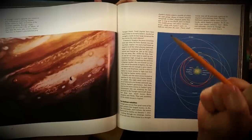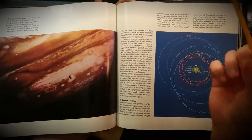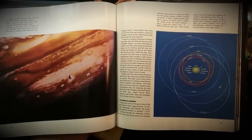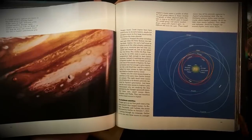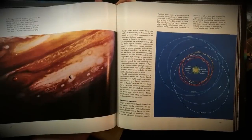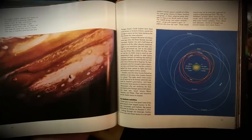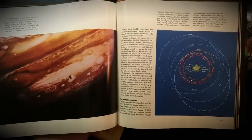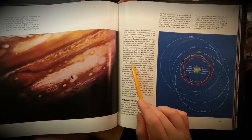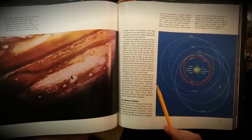But it didn't have enough to crunch those atoms together, those atoms of hydrogen and helium, and overcome the electric repulsion of the electrons, and even the strong and weak nuclear forces. Instead of reaching the millions of degrees needed, the core heated up only a few tens of thousands of degrees.